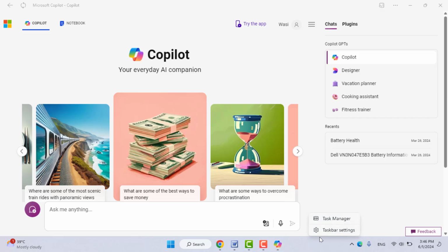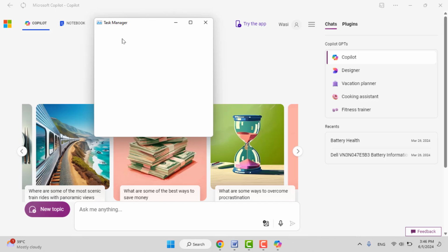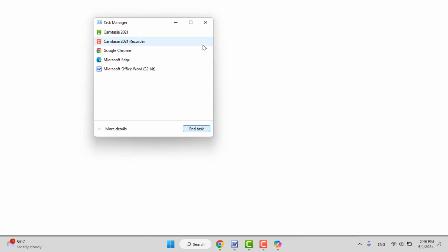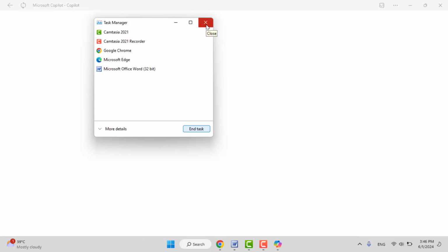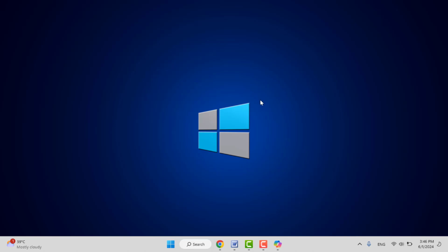Right click on your taskbar and open the Task Manager, like this, and click on More details. Here you can see all the open applications on your PC. Just select your app, and then here you can get the option End task. Just click on it. It will forcefully close that particular app. As you can see on my screen, the app is now closed. So this is the second method. Still, in case you are facing the same issue on your PC, you can try the next method.